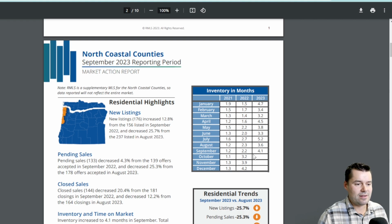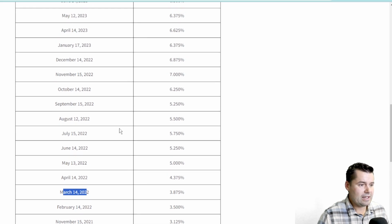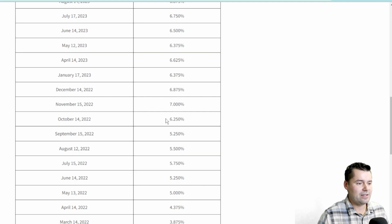If we go back to about the same time last year, you can see inventory ticking up at about the same time, and last year was the first time that we got right around into the sixes for interest rates. And we only have to go back to the beginning of last year to see where we were in the threes. It feels like forever ago, but it was only at the beginning of last year that we were actually into the threes, March 14th, according to Fannie Mae. And it was October 14th, mid-October, that we got into the sixes.